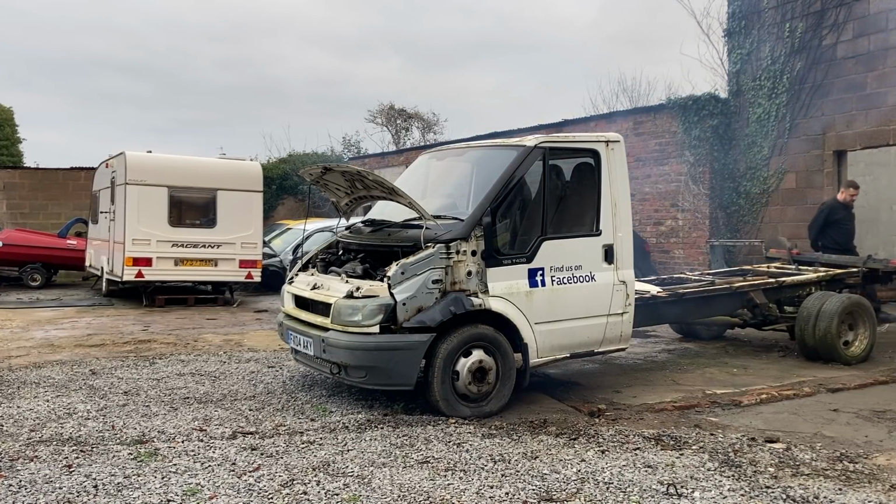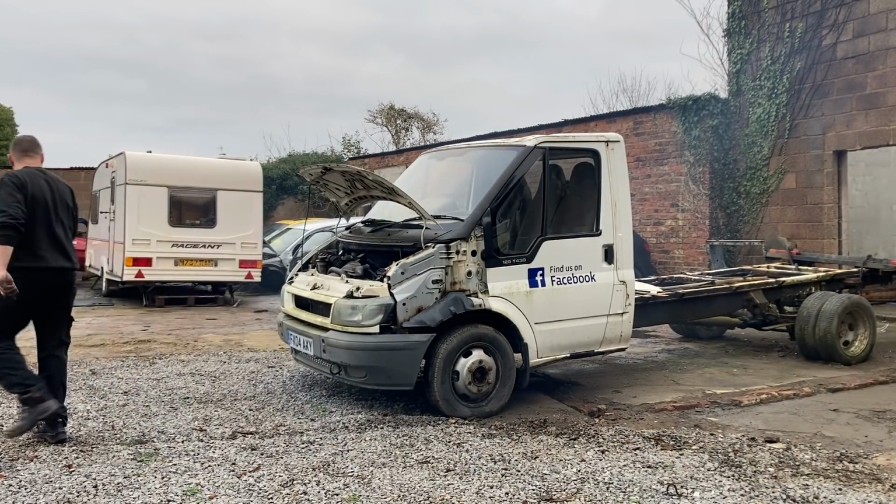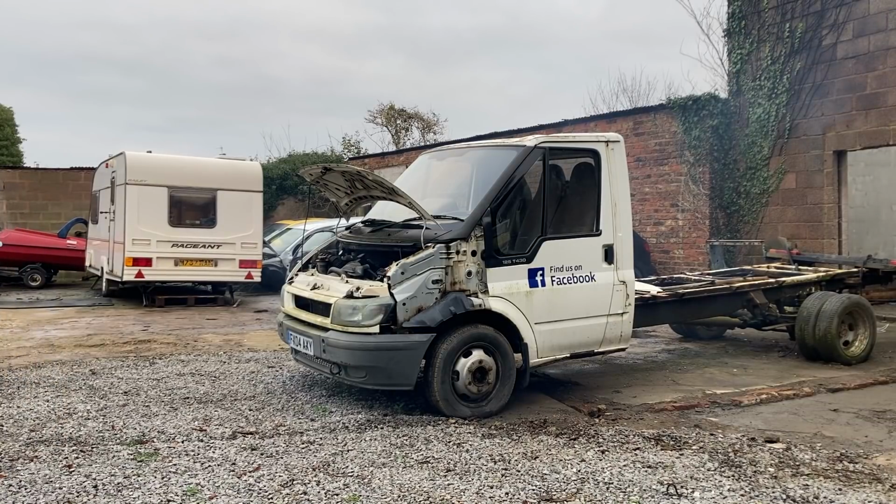I think it's the front wheel. I think it's that wheel there. Sounds well. Sounds right. You know what? I think it must only be top end. It's running too good.